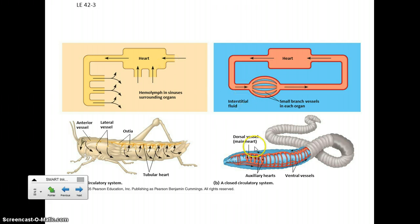Whereas in us and many other animals, they have a closed circulatory system in which the blood is restricted to the blood vessels. You have capillary beds that have very thin walls, finely branched vessels that allow for the exchange of materials in and out of the blood from the cells.